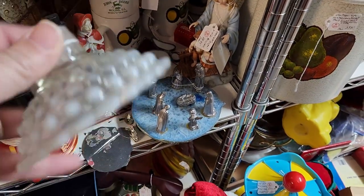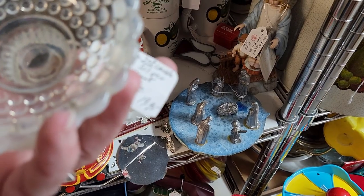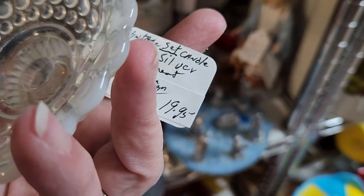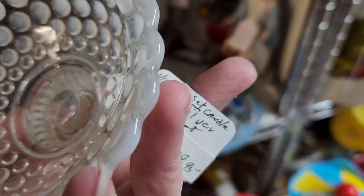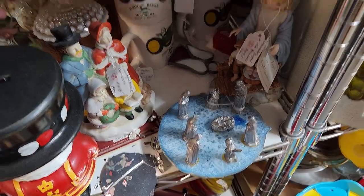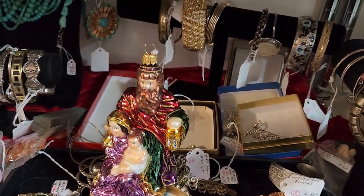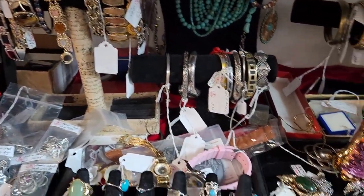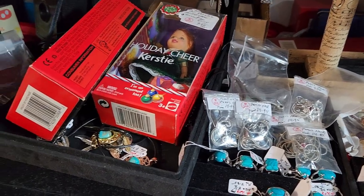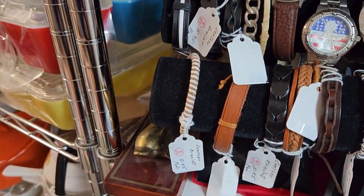What is this? The lid or candlestick. Hobnail candlestick. It's not Silver Crest. I'm sorry. It says it's a set, but I only see one. And it's $20. But that is not Silver Crest. I'm sorry. And then they have costume jewelries in here. And watches, bracelets.